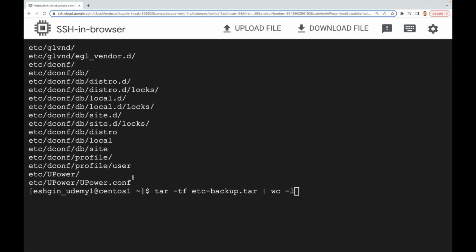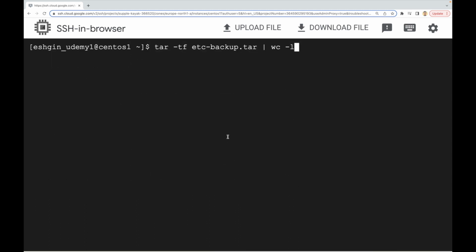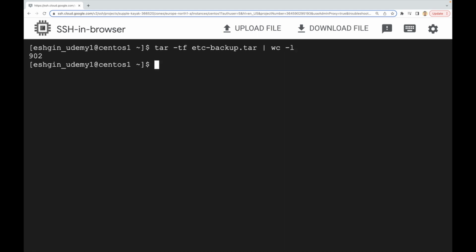So basically the output is these files, and we are just going to count the lines, how many lines we have in the output of the tar command. Let's press enter. Under etc we have 902 lines. It might differ in your case, maybe you have 3000, it doesn't matter. Anyway, we managed to create and read tar files.